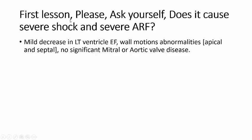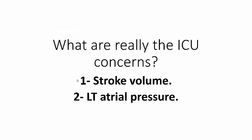Okay, first lesson. You have now, by critical care ultrasound, mild decrease in left ventricular ejection fraction, wall motion abnormality, apical and septal severe hypokinesia, no significant mitral and aortic valve lesion. First lesson, please ask yourself: does it cause severe shock and severe acute respiratory failure? My opinion is no. So, what are really the ICU concerns? What really concerns us in the ICU is the stroke volume and left atrial pressure. It's not the ejection fraction only.